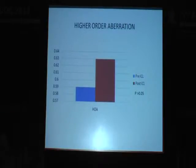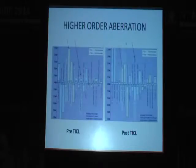When we calculate the mean higher order aberrations, before implanting the ICL it was 0.59, and after implanting the ICL it was 0.63, and the difference was not significant. When we individually analyzed the aberrations, we focused basically on coma, trefoil, and spherical aberrations. In coma, the preoperative mean was 0.49, which changed to 0.24 after the surgery. In the fourth order spherical aberration, the mean was 0.06, which changed to minus 0.23. And the horizontal trefoil, nearly minus 0.29, further decreased to minus 0.47.